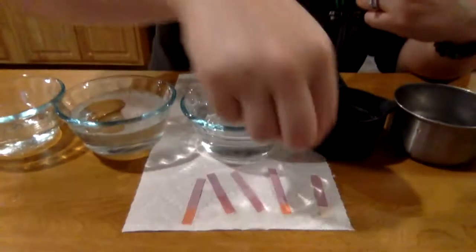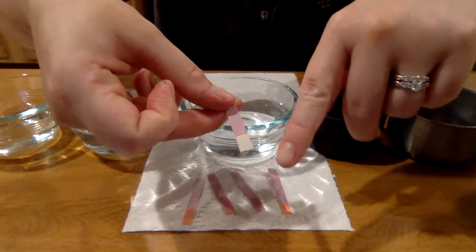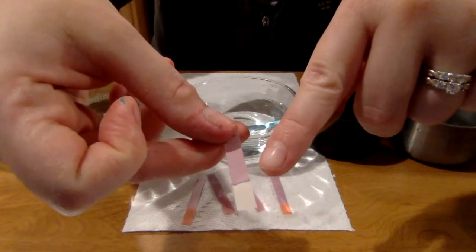Now, if we had red litmus paper, we would see something different. We would see that the bleach and the soapy water would turn blue. The bleach would probably at some point also take the dye out as well, because if you've ever spilled bleach on your clothes, you know it kind of messes with the colorations. But even still, you can tell with the bleach one, even though it has that white coloration, it still has a blue band on it.